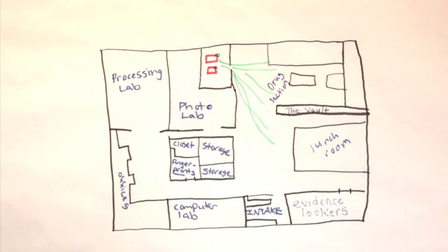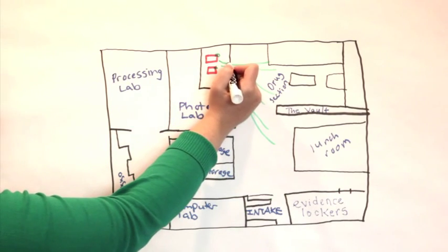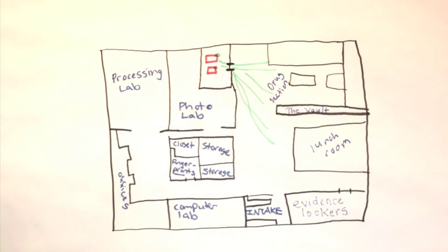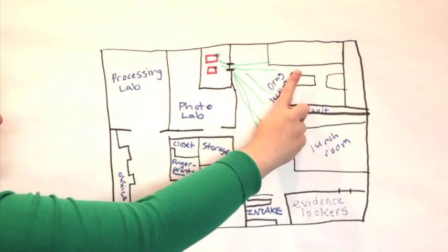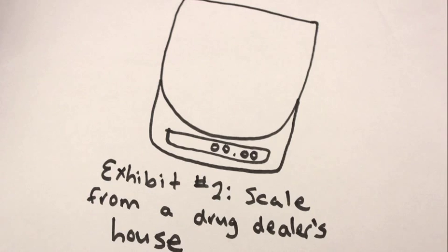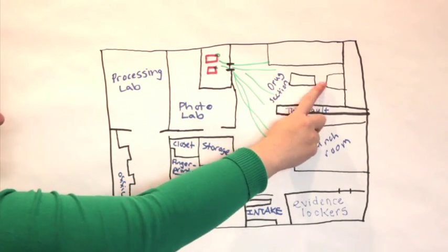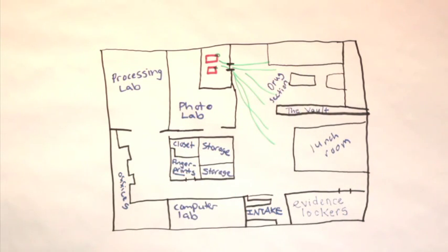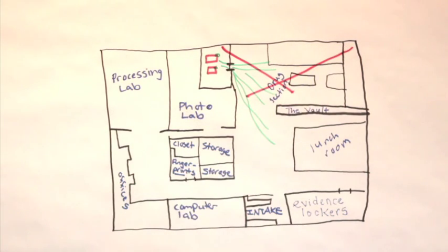The map gives us some clues about how that might happen. The drug testing room has a door here. Lab employees say sometimes it's closed, sometimes it's not. And this is where the lab analysts bring in suspected drug evidence, like a plastic bag of white powder or a scale found in a drug dealer's house. We don't know if any of these surfaces have any drug residue on them, because lab employees say they never checked. This whole section is now shut down, but the rest of the lab is still open.